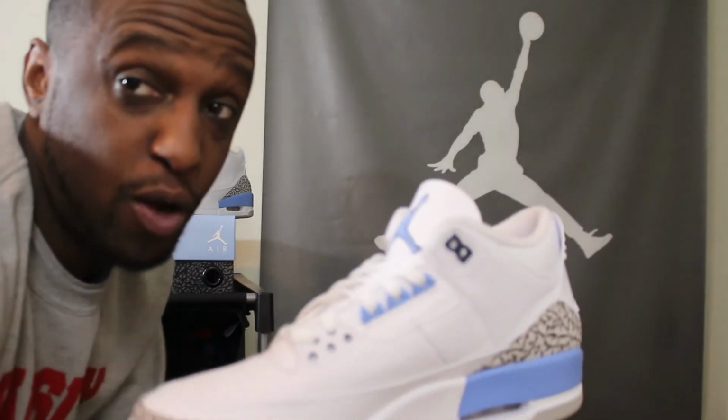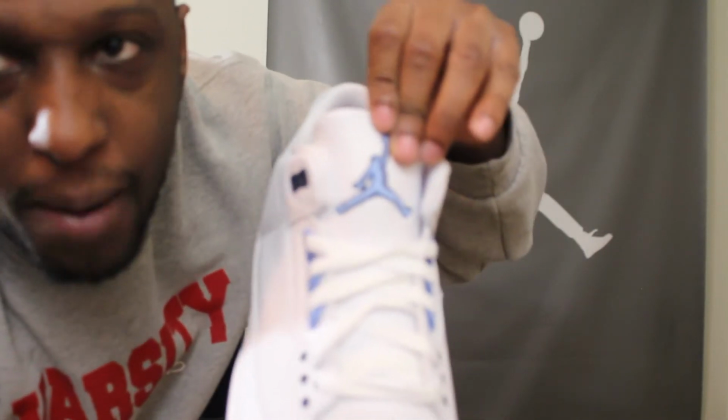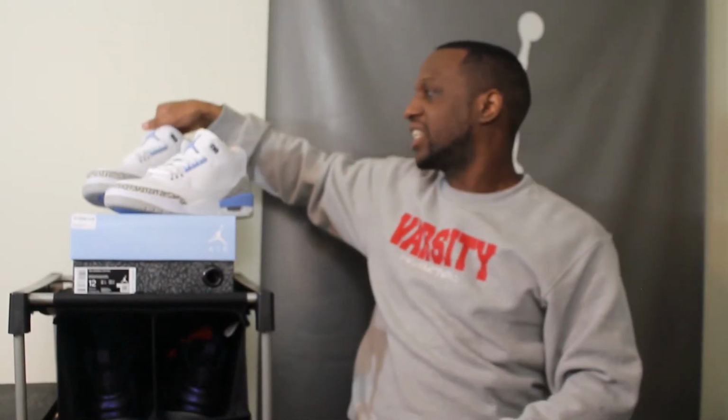Another difference about the PE version versus these ones is that Jordan Jumpman on the front. If you had the player exclusive ones, those actually come with the North Carolina logo on the tongue. Now, like I said, these ones just came out about a week ago. By the time some of you watch this video, they'll probably be about 2 weeks old, you feel me?